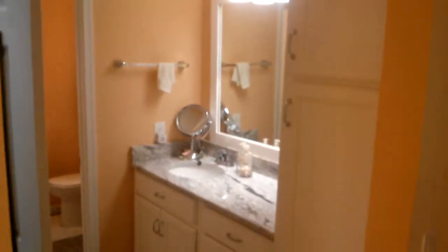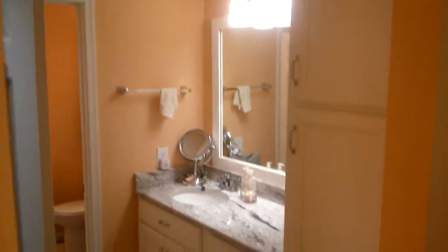This house has dual master suites. There was one downstairs. We'll skip that for now. And then one up here. So both master suites have their own private bath. And very nicely done. They're both done in the same way. Let's go check this out. With the exception of the cathedral ceilings we just saw, the other master suite downstairs is identical.